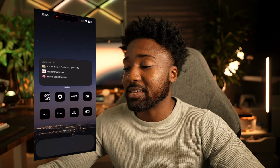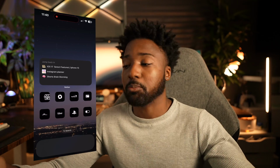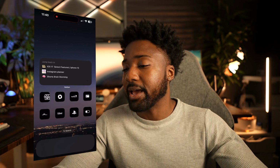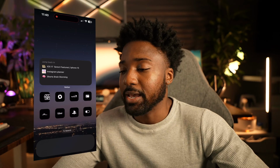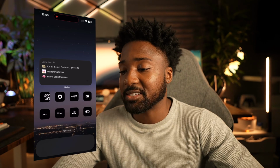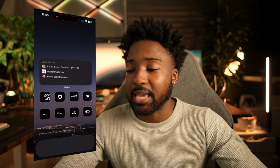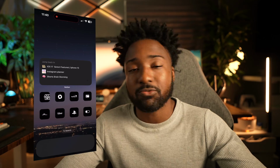And sliding down again, I have my Notion. This is how I get all my work done. So I can jump right back into my latest projects or my latest planning. It's basically just getting work done. This is my work widget. And then underneath that, I have all my finances. So I have my Amex, American Express, Chase, Capital One, and then last but not least, we have that Apple Wallet. So this is for my Apple Card.